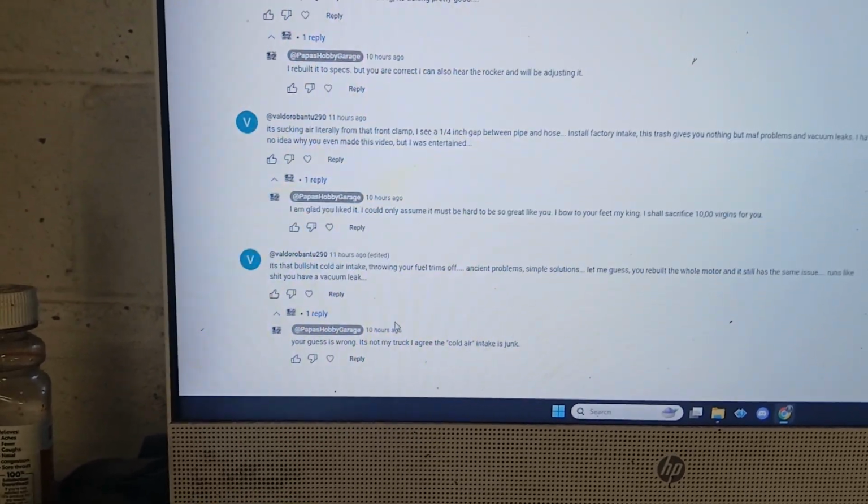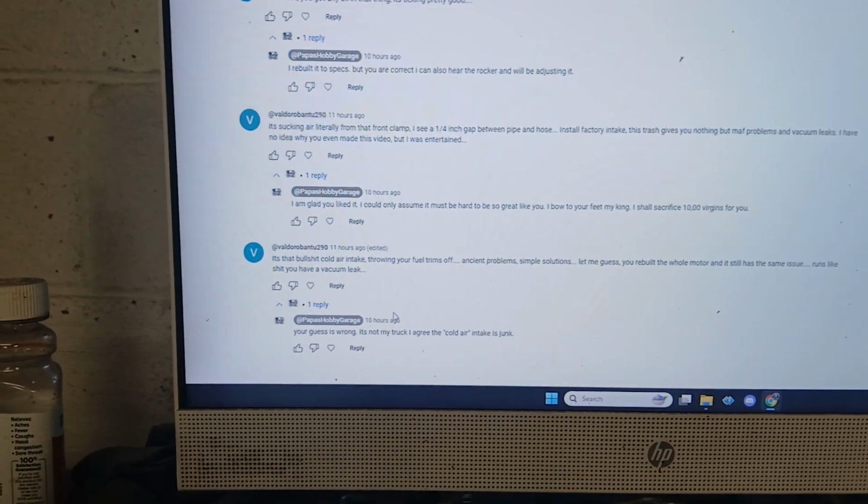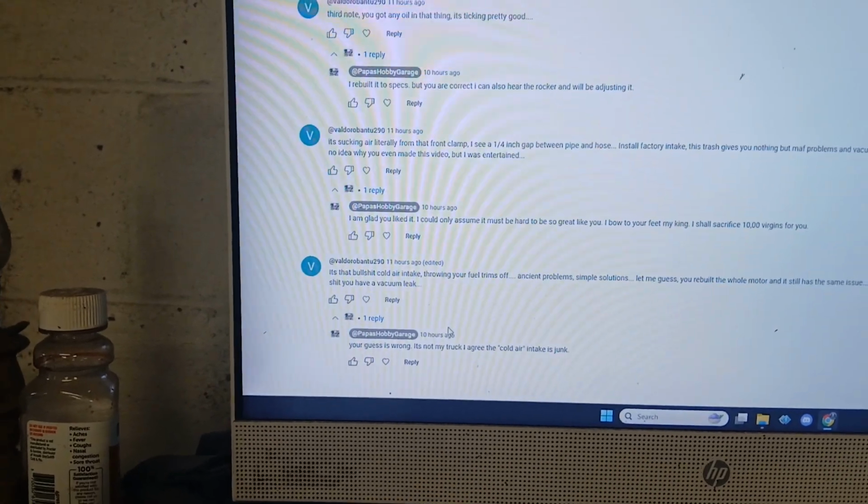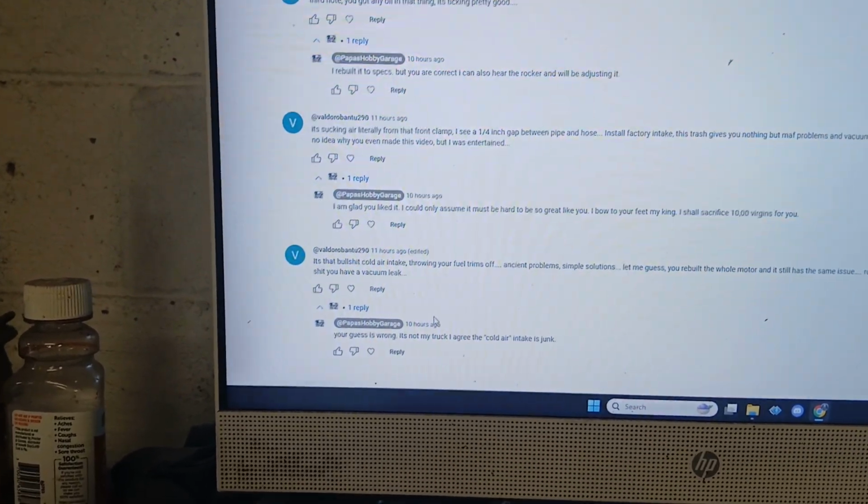He says, I have a rod knock, I should put oil in it. It's not a rod knock, it's a rocker. And it's not a knock, it's a tick, okay? And I will adjust that down before the truck goes.